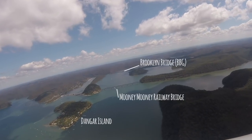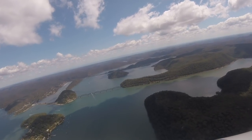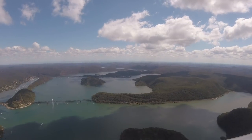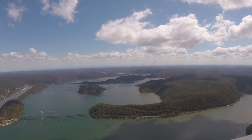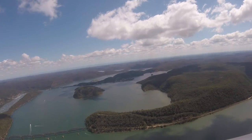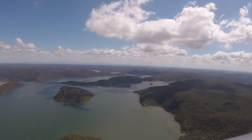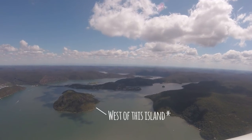Alright, so in this area there are two distinct bridges, but be really careful which bridge you track to, because one of them is the Mini Bridge, and the other one is Brooklyn Bridge. Brooklyn Bridge is the one you can see ahead of us, not the one that's closest to us, but the next one up. It looks like a low-lying bridge just above the water. The bridge closest to us with those arches is the Mini Bridge. Anytime you're tracking to Brooklyn Bridge, always go for the bridge that's on the right of the island.